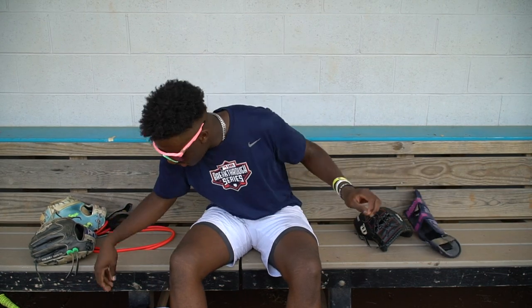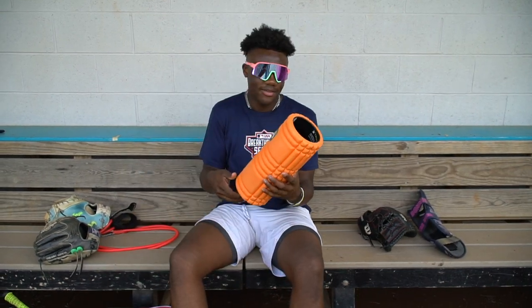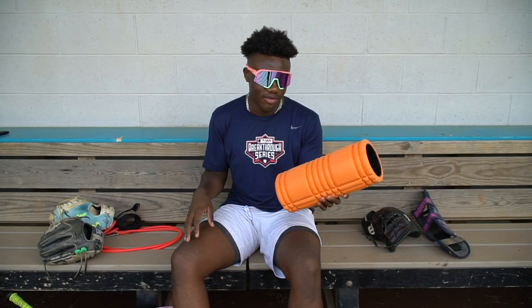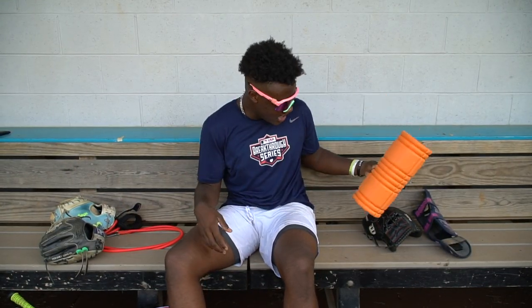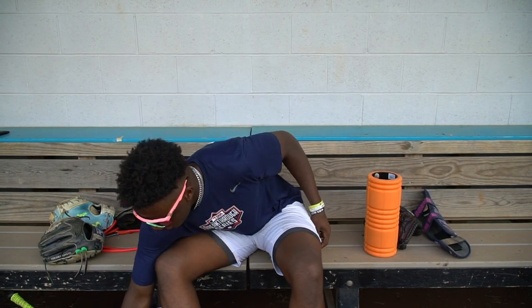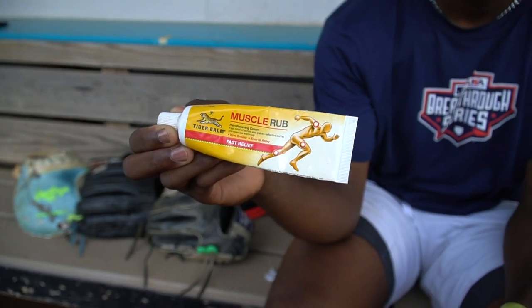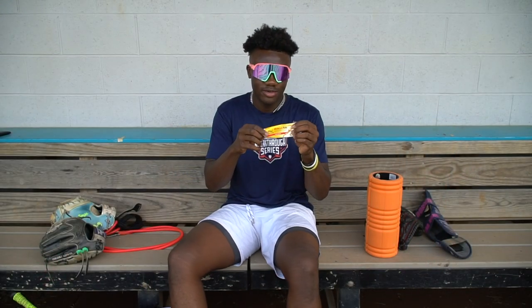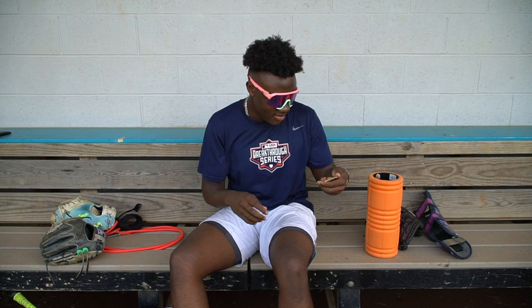Love that. Then we have foam roller. Love to use this before the games. Roll out my legs. Use it as a routine. Have Tiger Balm, in case any muscles get sore, mainly arm and legs, and just love to keep this in there.